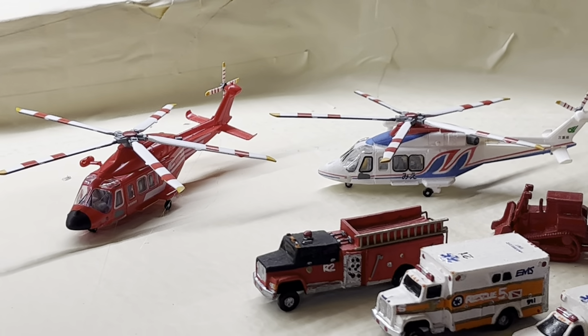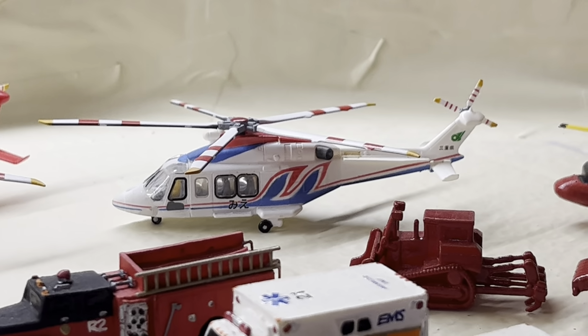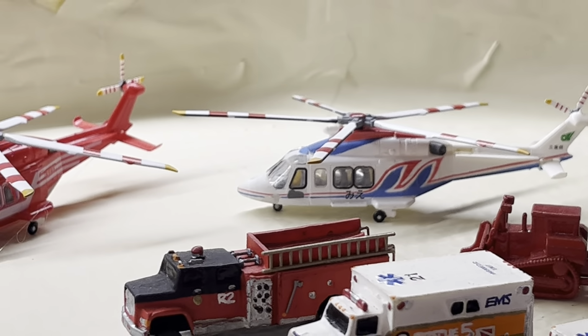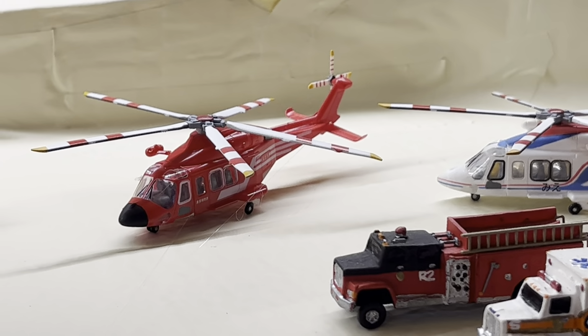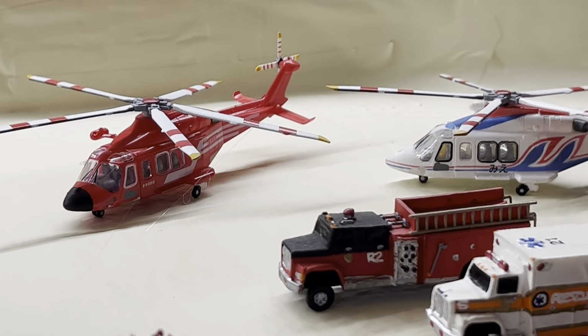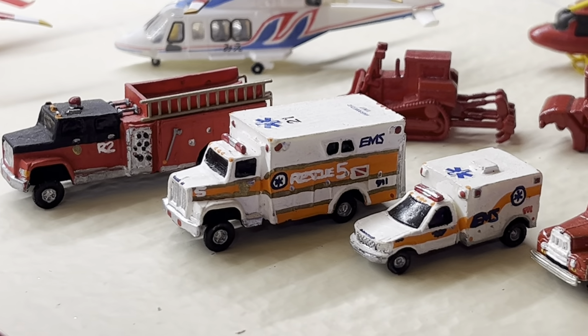These two helicopters are Japanese. They've got Japanese writing on them. There's a red one, and then one that looks like a civilian one. Super nice. So we'll have to put this up in the mountains somewhere, suspended. And these ones are metal that were painted.